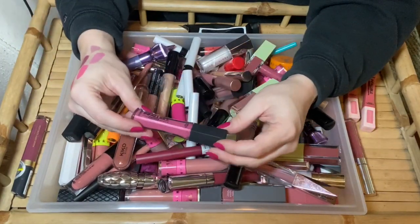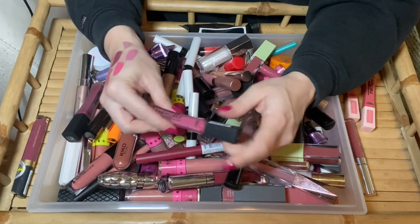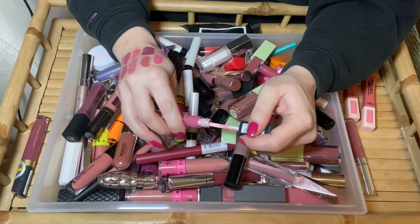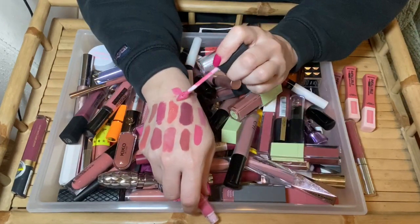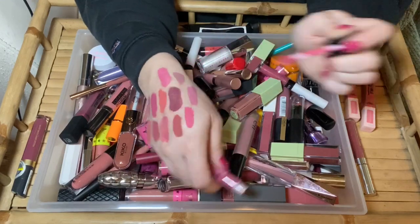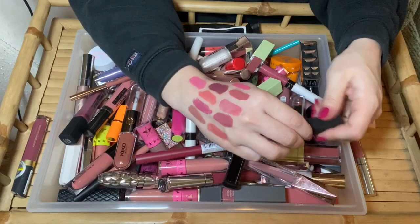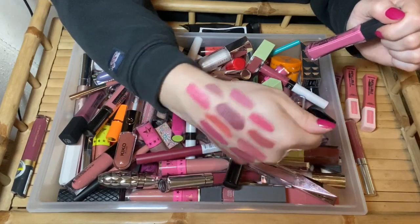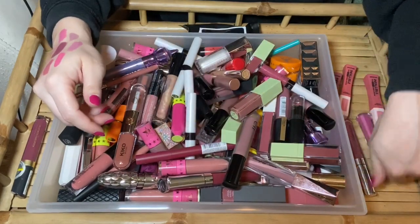Okay, now this is a L'Oreal Infallible Pro Matte Gloss. Anytime I hear matte gloss, I'm just like, that is such an oxymoron. What is it even? It's kind of like a velvet matte, I guess you could call it. It doesn't totally dry down. It's not transfer proof or anything like that, but it does wear for quite a while. The color is a little loud for me personally, but I think I'm going to keep that one. I have worn it before.